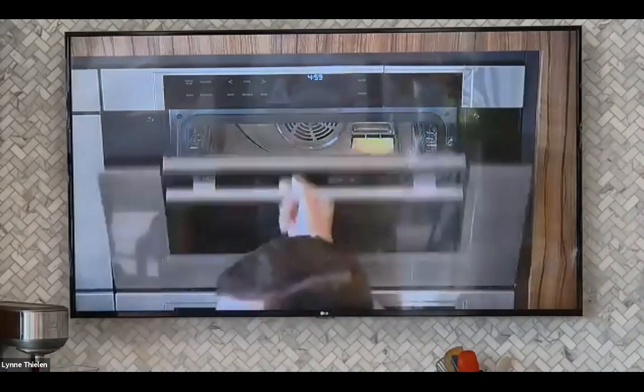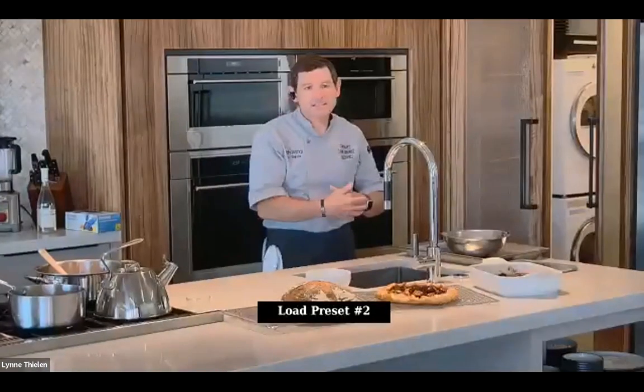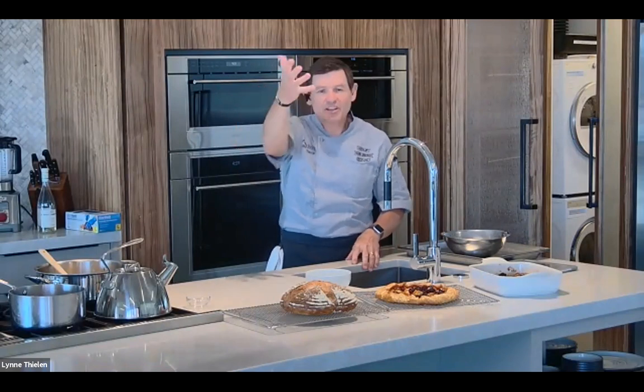So steam, that's just a basic baseline. The other baseline mode is just convection, a convection oven. We all know a little bit about convection. What do we know about convection? Circulating air. It's fans, it's moving air.